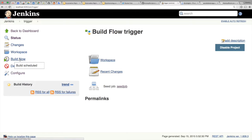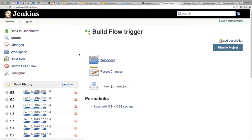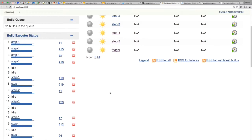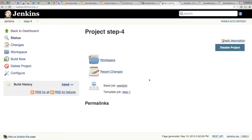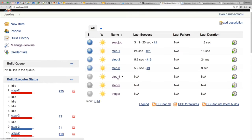So I'm about to kick off around 30 flow executions, maybe a bit more. And since every one of those jobs has a random sleep in it, they will take a bit longer or go a bit faster, we don't really know. But what we are interested in is to see the project step number 4. We have to wait a bit for some jobs to get there. Yeah, it's now actually running.